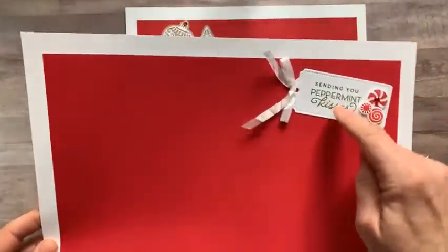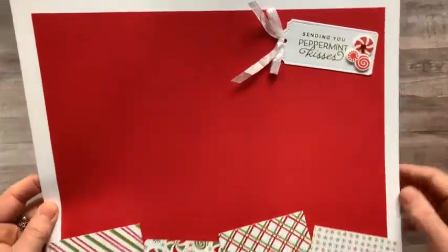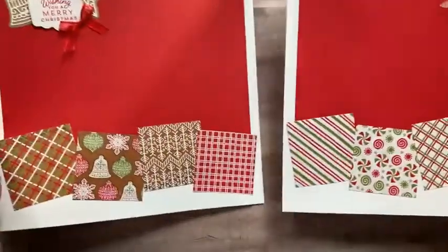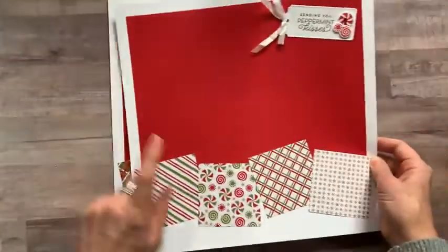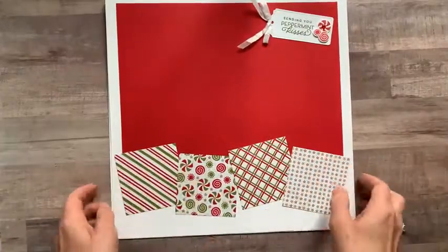We've got the fun little sending you peppermint kisses, right? And then the little peppermints right there, and then some more love. That kind of shows you a bunch of different patterns, and those aren't even all of them, but this is just such cute paper. Now the paper is retiring, so get that while you can, such cute paper.